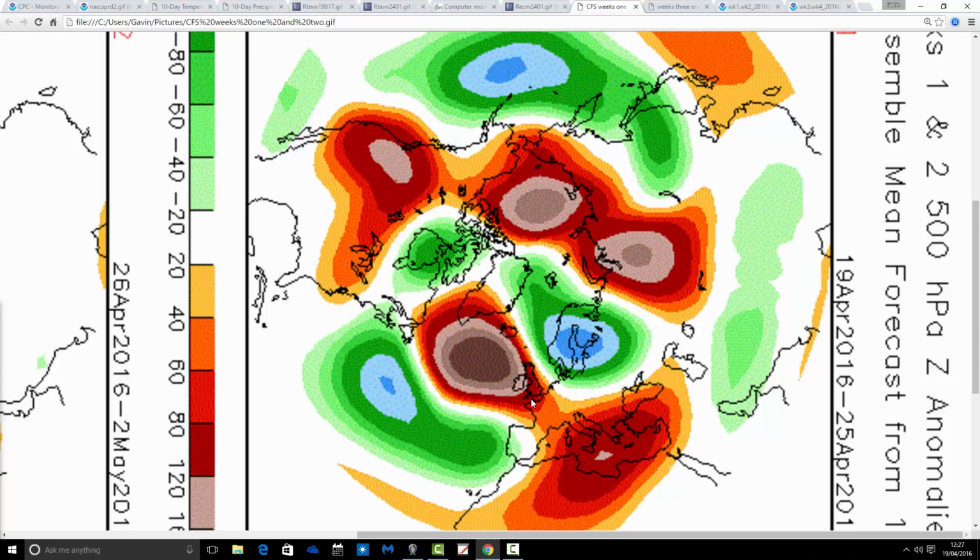Finally, have a look at the CFS V2 for the coming month. So these are 500 millibar heights broken down into week periods. The first week period is the week we're in, the 19th to 25th of April. Trough of low pressure around Scandinavia, a ridge out to the north and west. So we know that the flow is going something like that. It's pretty cold, and after a dry start, the high pressure here is retrogressing into the Atlantic and pulling down the winds from the north.